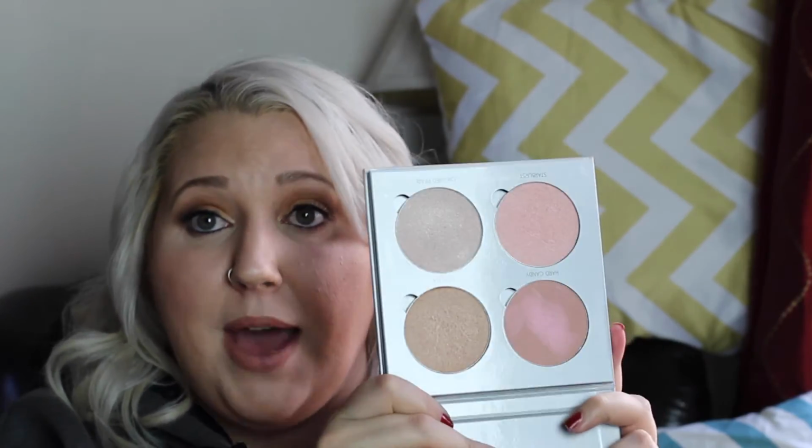Now, for highlighter, I have a lot of highlighters because, like a lot of people, I am becoming a highlighter junkie. But when I had to think about what was my ride or die, the one I'm always reaching for the most, it's the Gleam Glow Kit from Anastasia Beverly Hills. I love it. The pans in here are massive, so you get quite a big bang for your buck.